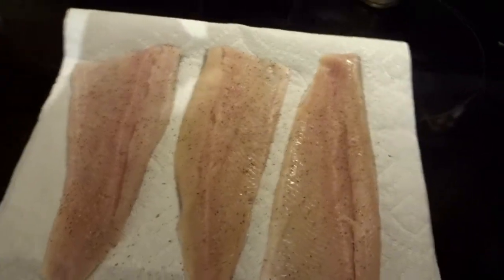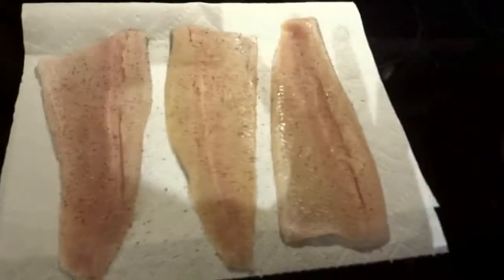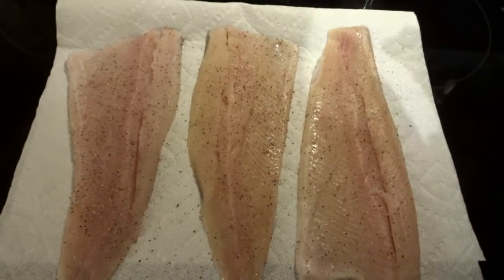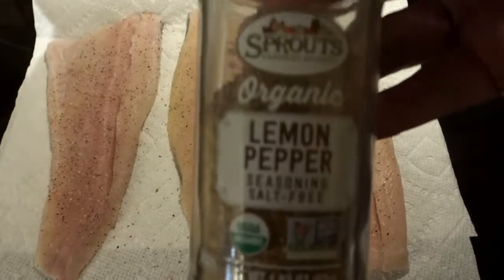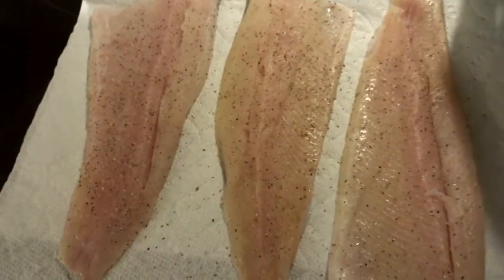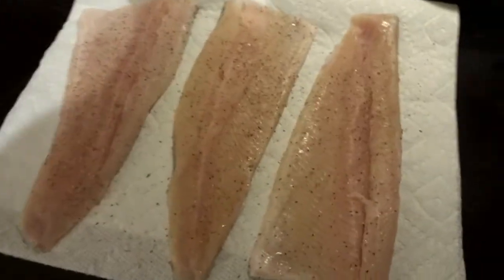So now I'm about to cook my dinner. I have some avocado oil here in the skillet, and then these are some trout fillets. Trout is one of my favorite fish. I've just put a little bit of salt on there, and then some lemon pepper seasoning because I don't actually have any lemon. So I'm going to pan fry this trout.